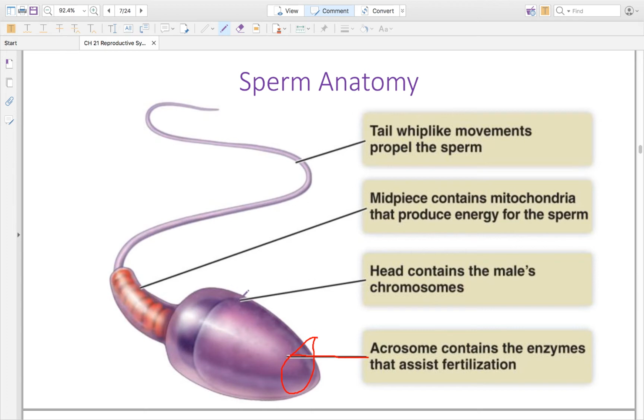So that's one thing. Right behind is the head, and that's going to carry all of the chromosomes. So it should have 23 exactly. This little structure right here is called the midpiece, and see how it's red? It's got these red structures right there, there, there. They're kind of in a line. All of those are filled with mitochondria.